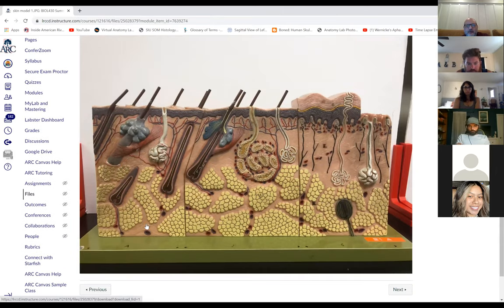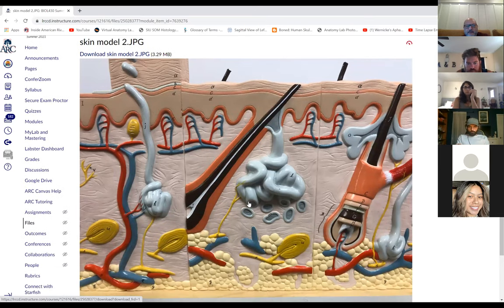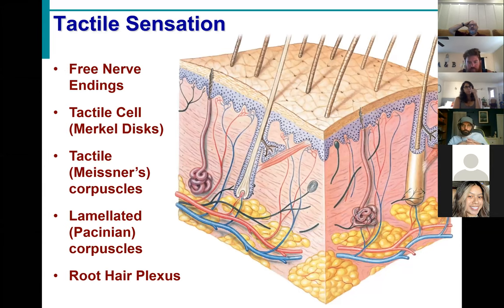I thought one of these had a hair root plexus. Guess not. Oh, well. Maybe it's further on in the model. So it doesn't show that, but we see the other ones here. So those are locations where you can see those types of things. So like I said, really no new information here. We're just summarizing the stuff we've already talked about. All right, questions on that?